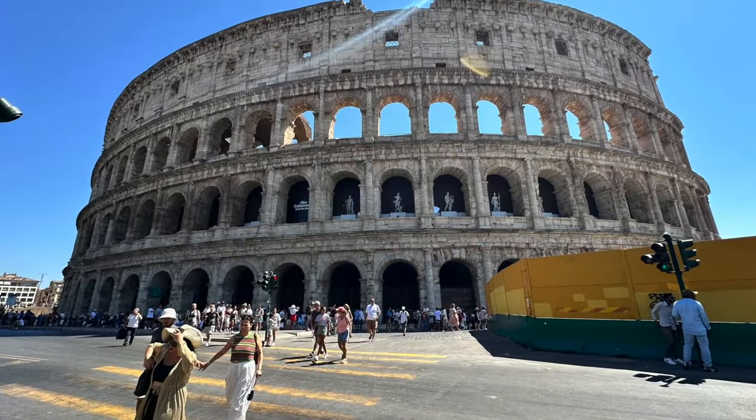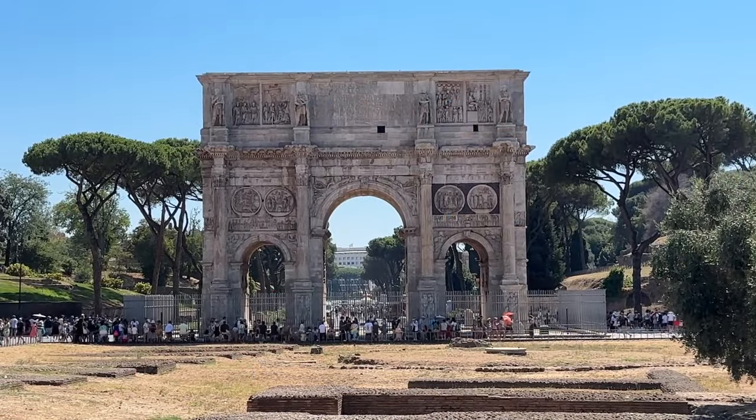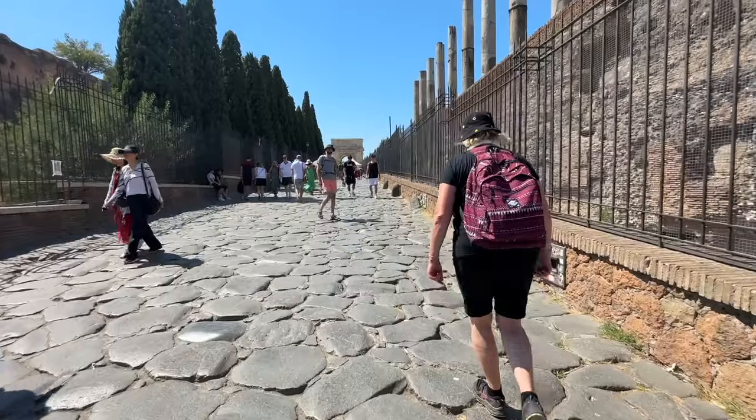We needed to make our way back to the Colosseum and found ourselves back in time to take in the impressive Constantine Arch, as well as parts of Palatine Hill, before heading back to get on the bus.